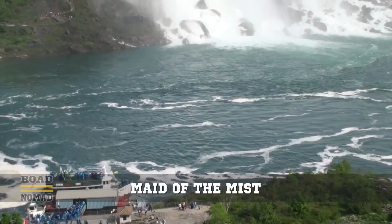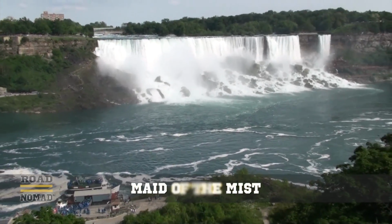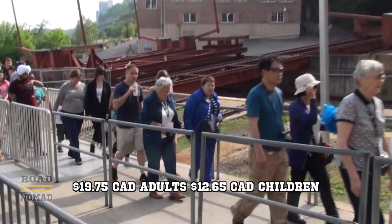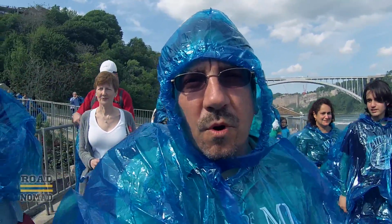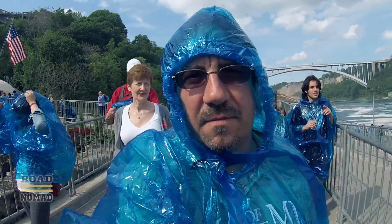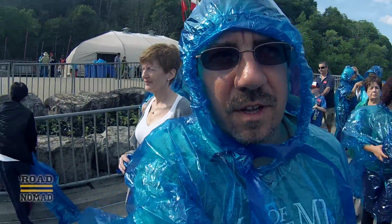And now for the highlight of our visit, we're going to board the Maid of the Mist boat, which will take us right up to the falls. We will now proceed to board the boat to get soaked on board.